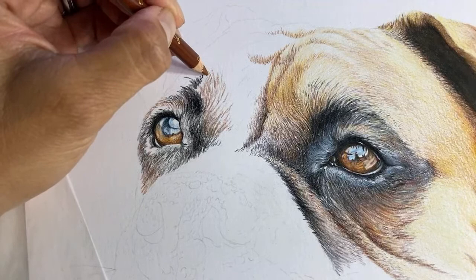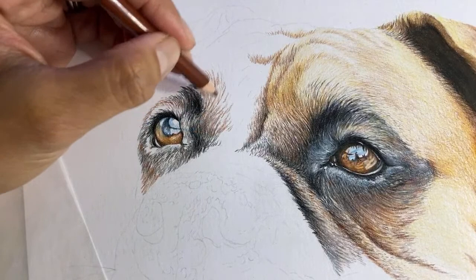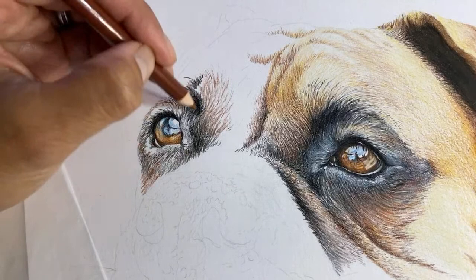How much pressure? I mean, if you're burnishing like I am right now, I'm lightly just tapping and creating lines, because I want to go over it with other colors, and I probably layer fur 2 or 3 times on each section.